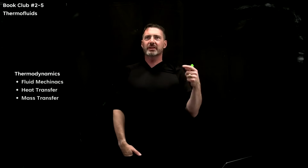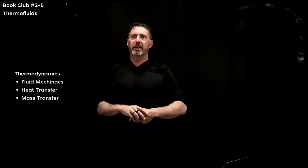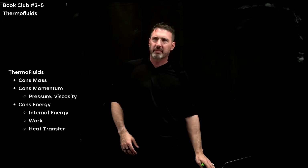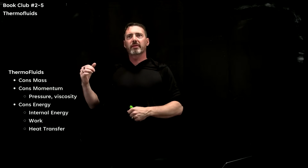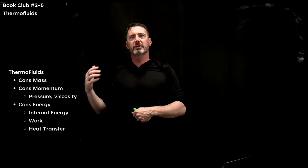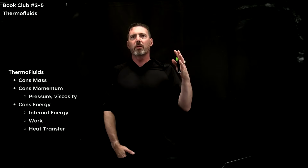And so when you look at just thermodynamics, it's really fluid mechanics and heat transfer and mass transfer. And we're going to use those to solve energy problems, like a car engine, a gas turbine engine, the motion of things with heat and fluid, which is super interesting. But then if you really compact it together with thermofluids, well, it's conservation of mass, conservation of momentum, which then deals with pressure, viscosity, conservation of energy, which will have internal energy, work, heat transfer. So all of this really makes sense to teach together. And I talked about all of this when I was a professor.